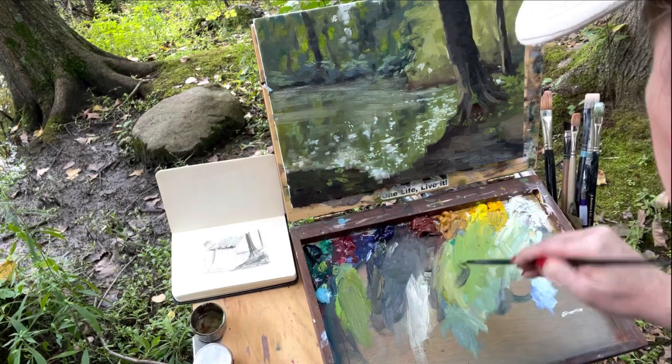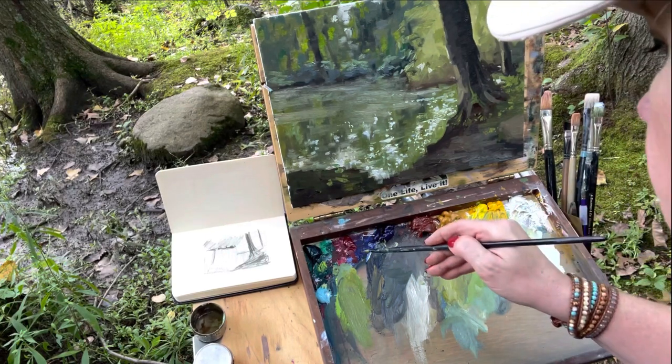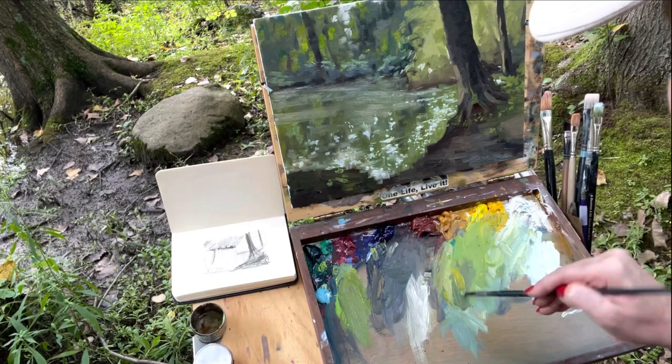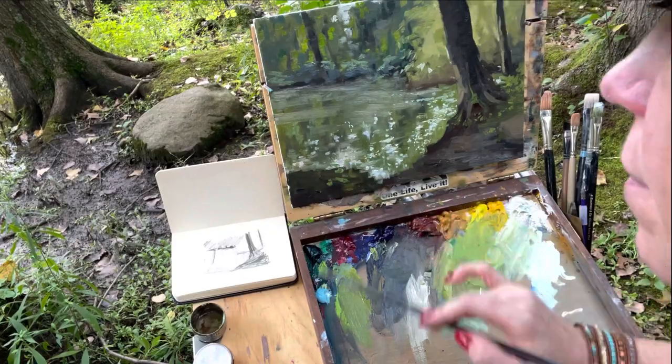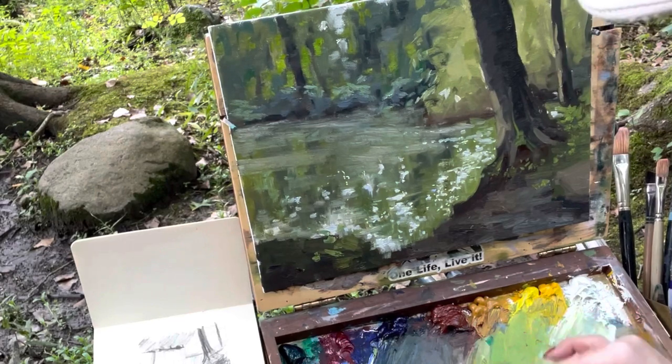So I'll take some yellow ochre. Let's grab those yellows. Ultramarine blue. And you can test colors, see how that goes. Is it right? Does it need a little more?